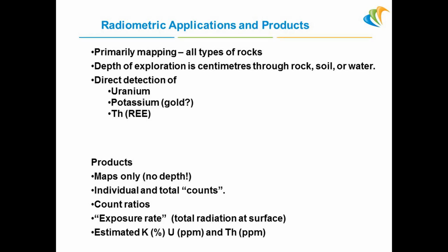So we're mapping all types of rocks. We're not able to see through rock or soil or water, so it's very, very near surface. We have direct detection of uranium. Potassium alteration can often be used for gold exploration. And what we provide is a map of the total counts, as well as the estimated potassium percentage and the relative amounts of the different radio elements.